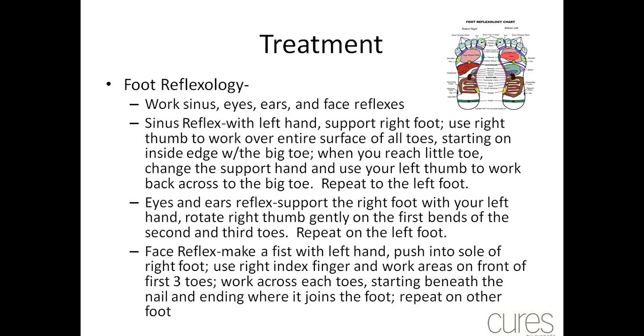So the big toe is your head, your whole face. Your smaller toes are your sinuses. Underneath your toes are your ears and your eyes. And as you go down, you're basically going down the body. So underneath the toes in that wider area, you have the whole chest area, your lungs, your heart, breast, upper back, things like that. The narrower part of your foot is also the narrower part of your body, the waist area, so all of those organs that are inside of that cavity.